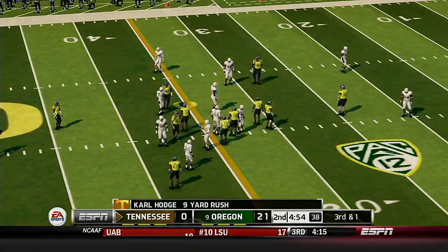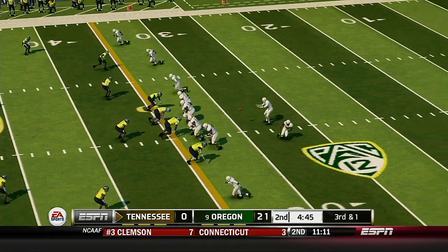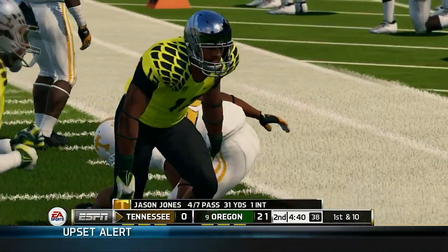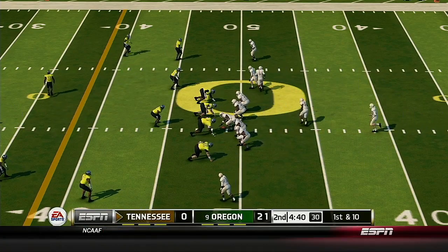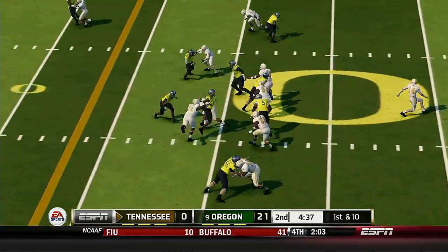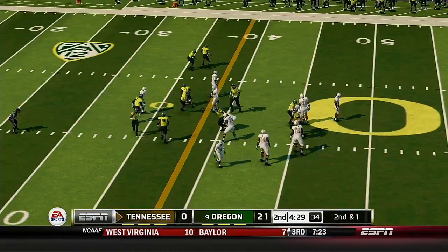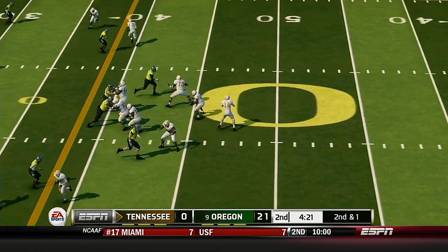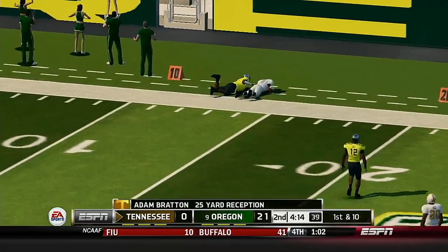Gains his way to the 33-yard line. Chance brought down at the 49. This is a good job of converting on third down with the running game. First down. And down he goes, right around the 40. Second and nine. Quick out to his receiver. And he's finally knocked out of bounds at the 15.